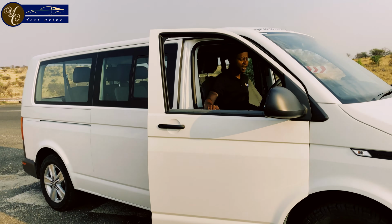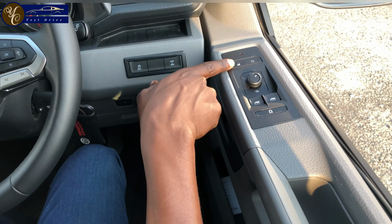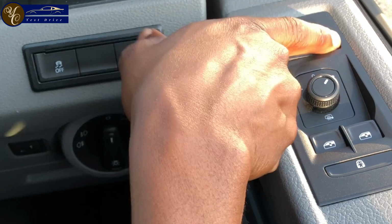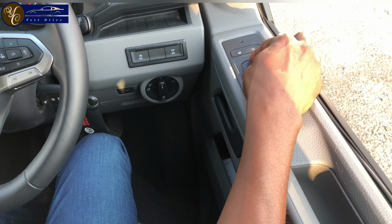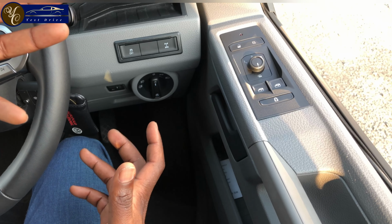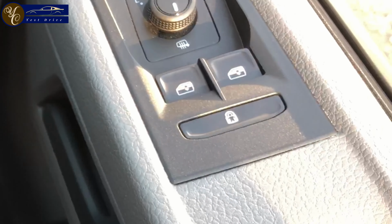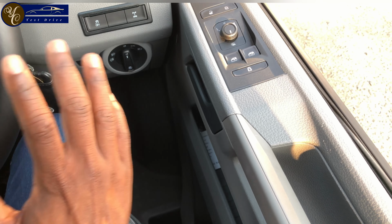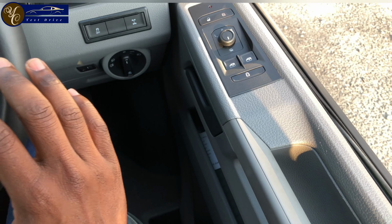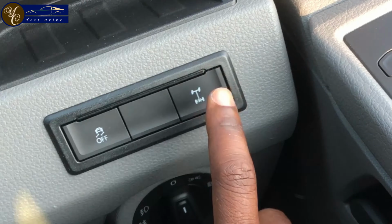Right in here, it almost looks like the previous T6. It has soft lock buttons here, unlock and lock. Your mirrors here, you can also heat up your mirrors by twisting it all the way to the end, just in case it's raining. I like this soft child lock button. If you activate it, you immediately activate the child lock for the kids at the back. Traction control right here, rear differential lock right at the back.